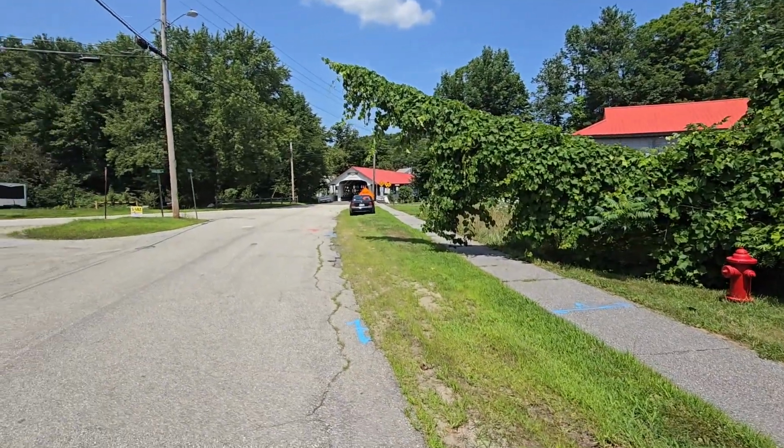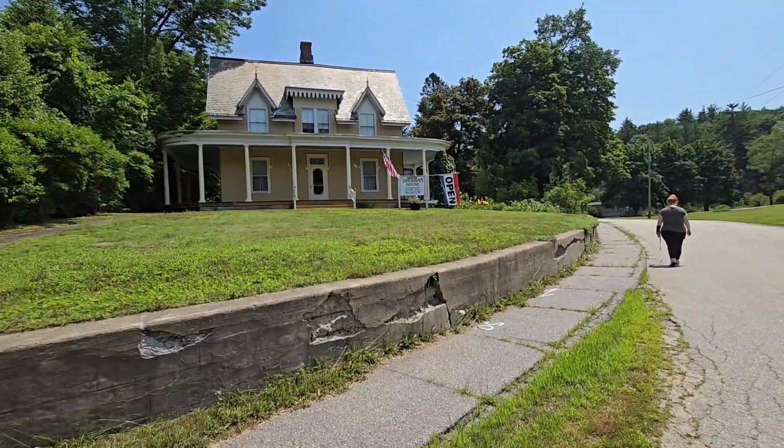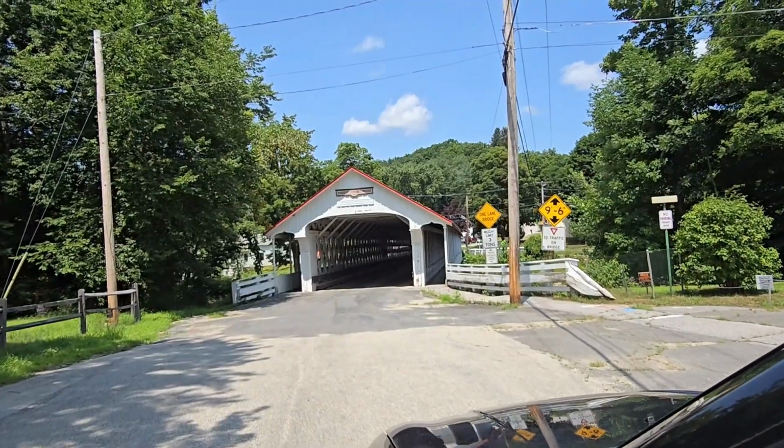And the covered bridge we crossed to get here. This was a beautiful experience. If you're in the area, you should definitely come out and check it out.